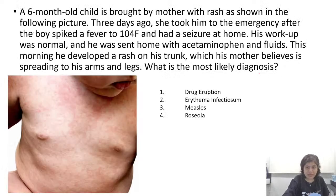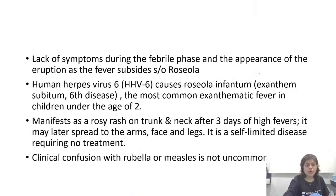Okay, so this child had fever. At that point in time, he was completely fine. He just had fever, had a febrile seizure, and then after 3 days of the fever, developed a rash, and the fever has gone. So this particular eruption is nothing but roseola or roseola infantum, also called exanthum subitum, also called sixth disease.